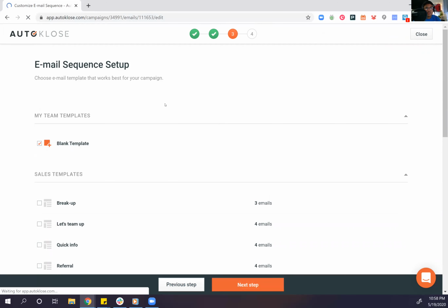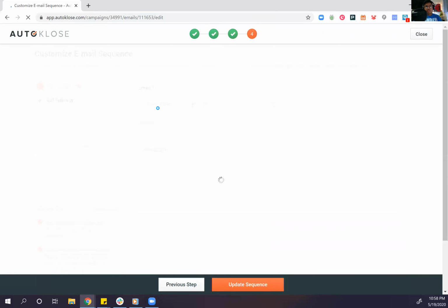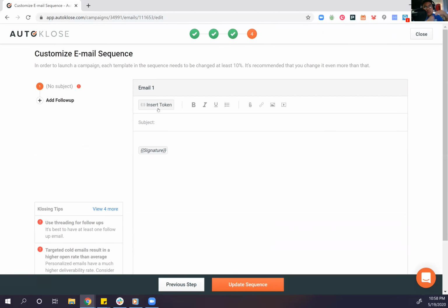All right, so here we go. The great thing I love about Autoklose is that whenever you're creating campaigns, it's really easy to do. You look at it, it's a nice interface. It's easy to create, right? And you have your signature right here that you set up, and it's really easy to do. So it's like a 1, 2, 3 step easy process, right? Anyone can do it. You can't really mess it up.